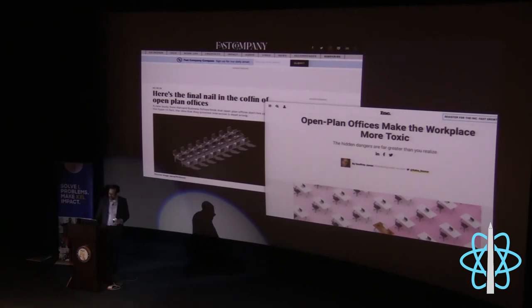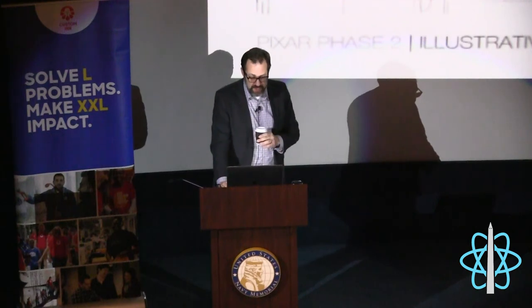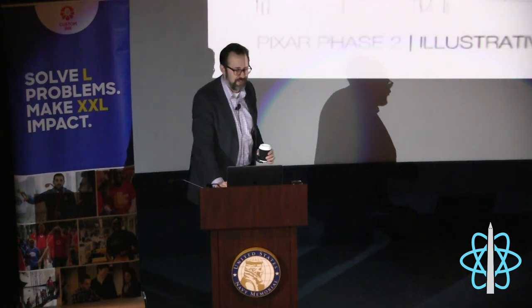So when we're talking about space, this is Pixar's campus in Emeryville near Oakland. The main building is what most people have seen. We're going to look at that and the side building real quick. But Jobs was the primary designer, as he is wont to do with any project. He's going to put his name on it, regardless of who did the work.